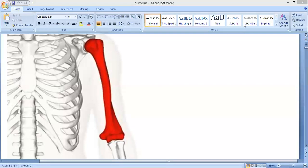It's the longest bone of the upper limb, right? It's a bone of the upper limb. I told you before that this is the longest bone of the upper limb, right? And it is called humerus because humerus is a Latin word which means the upper arm. It's a Latin word which means the upper arm of the shoulder, right?